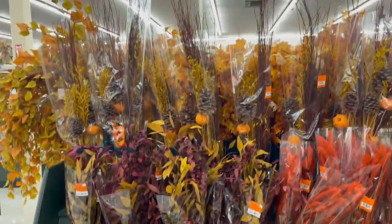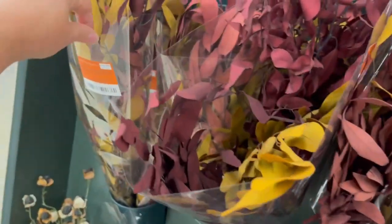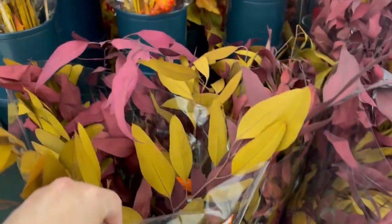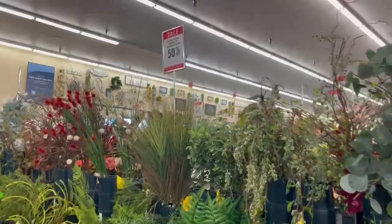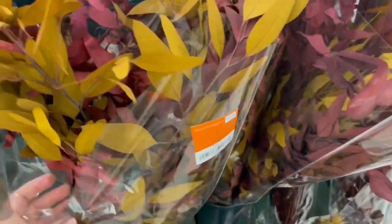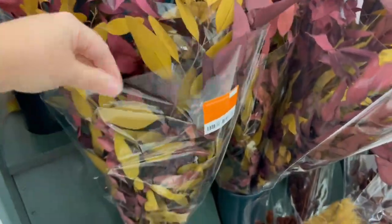Over to the floral section to see if they have anything unique or pretty. This is so pretty for fall. I think this would be so pretty if you split this up or added this into a dough bowl. Those colors, oh, so pretty. $20 too. It's right now 50% off. So you could get this for $10 and you could split this up and use it. That would fill a lot.